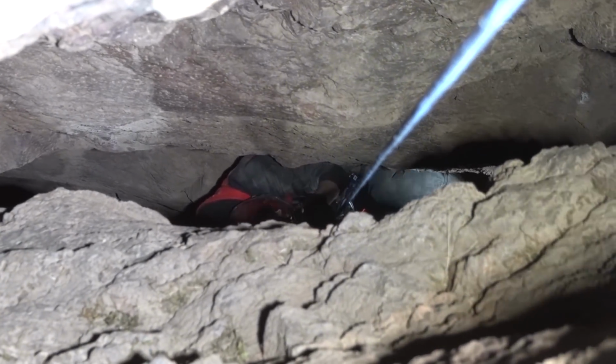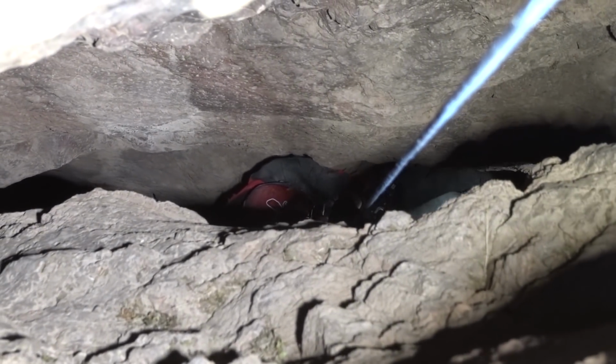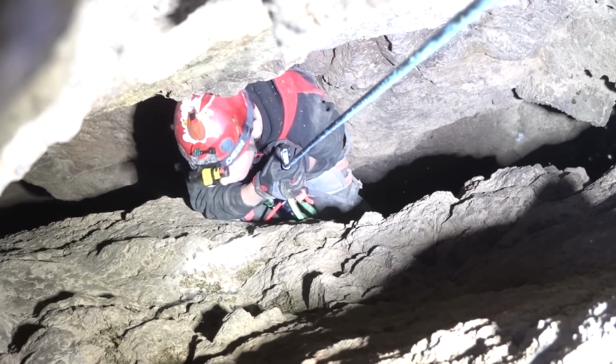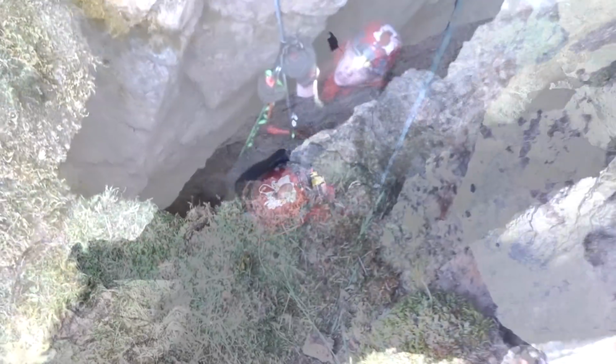When descending into the cave, the gear does most of the work, smoothly allowing the caver to drop to the depths of darkness. More important, it's not pulling at all. But leaving the cave requires working against gravity with both strength and balance.